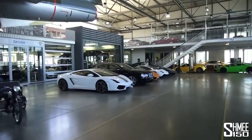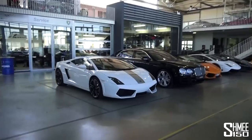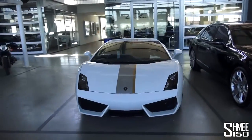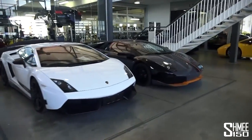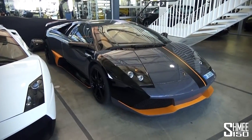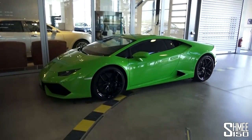And as we head down, we've got the Lamborghini and Bentley dealerships. So this is quite rare, the LP550 Balboni with that signature stripe, named after Valentino Balboni, a rear-wheel drive Gallardo. Normal 560, Superleggera. Then a sort of modified LP640, interesting colour scheme and a rear wing on the back. Lamborghini Huracan, of course, had a lot of fun driving one of those.